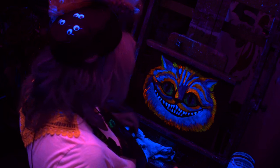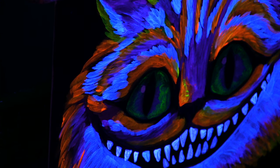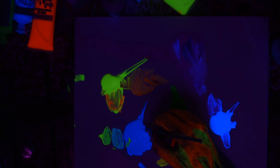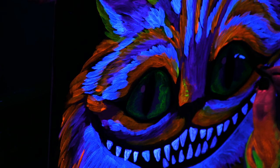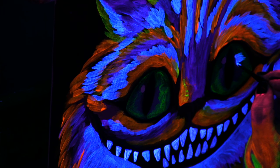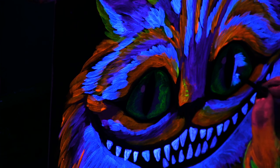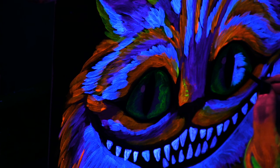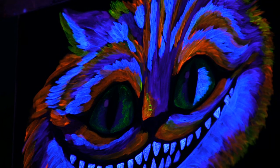All right, so we've got the eyes outlined in the green, like you do. I'm going to get the blue, and I'm going to just very carefully come around and define this eye space. We've done a lot of eyes. I know I have us do a lot of eyes, but it's just a thing you're going to have to do in painting. They happen a lot.